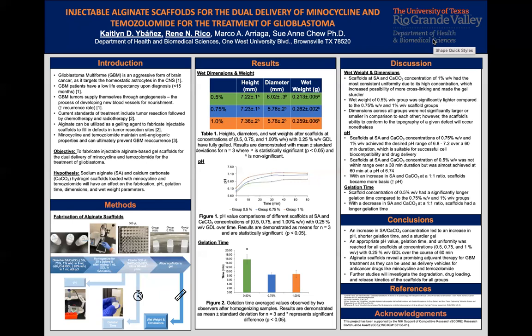For example, 0.05 grams of both sodium alginate and calcium carbonate was utilized in the 0.5% weight per volume group. To begin fabrication, sodium alginate and calcium carbonate was dissolved in 9 mL of distilled water in a separate scintillation vial per group, while 0.25% weight per volume of GDL was mixed within 1 mL of distilled water in a microcentrifuge tube. 1 mL of the GDL solution was then added to the sodium alginate calcium carbonate vial and homogenized for 20 seconds.